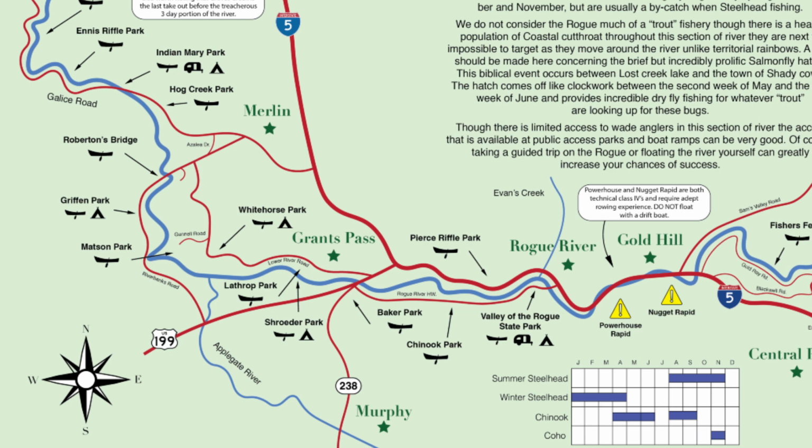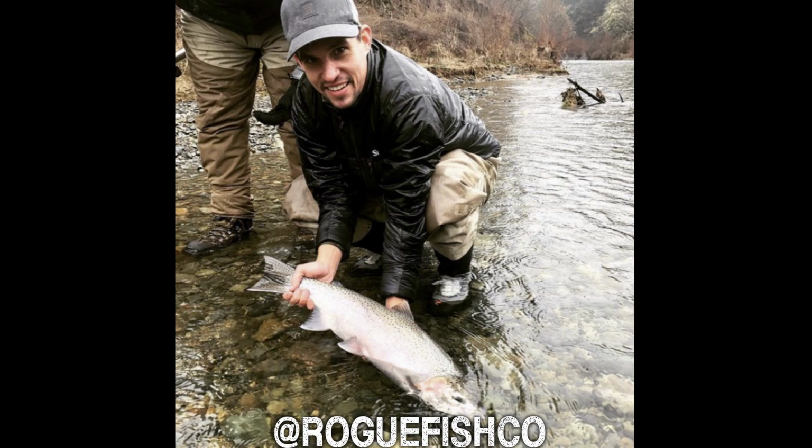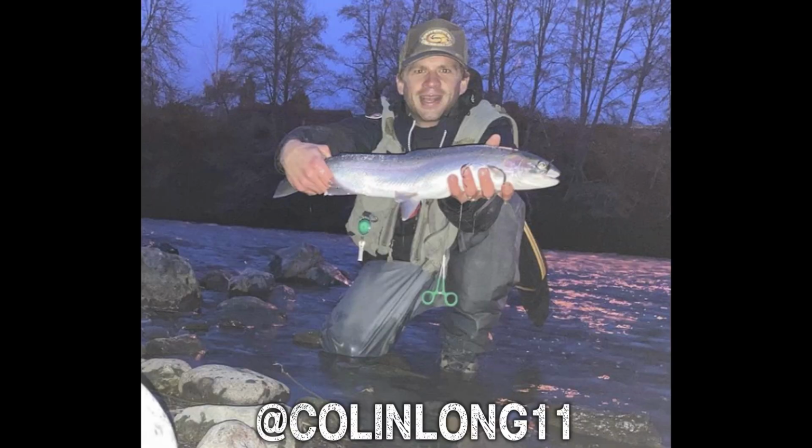Our buddy Brandon Matthews of Rogue Fish Co. has gotten into a couple really nice looking winter fish, so there are definitely fish marching through. I do think fishing indicators and big egg patterns in the higher flows is going to be the way to go while the flows are up and a bit off color, and that's a good bet for looking for a winter fish.